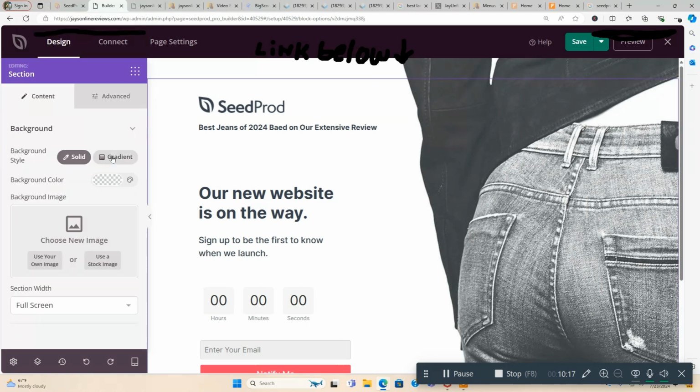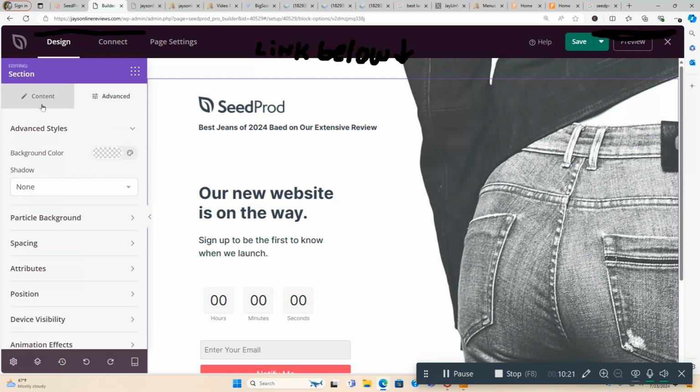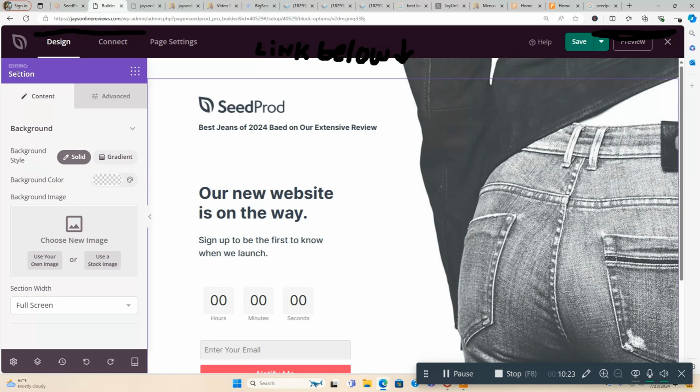And obviously you can put an image in. You could do anything. It's so easy to use this tool. That's why I like it so much. And like I said, it's a good deal. OptinMonster, good tool, but too expensive. This one, good tool, and it's priced right. So that's why I do what I do with the landing pages: the pop-ups from GetResponse and the landing page builder with SeedProd. Works out good for me.